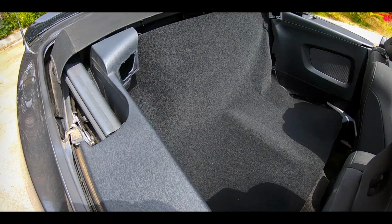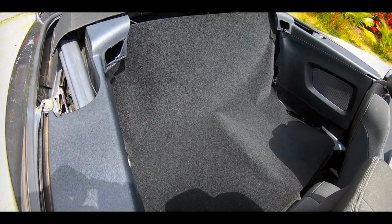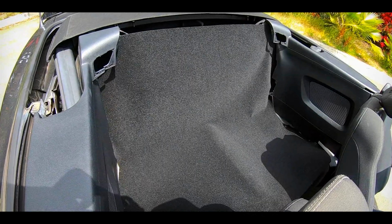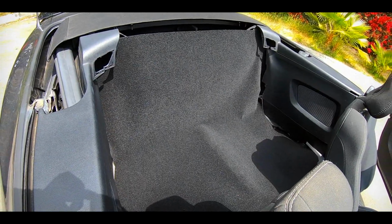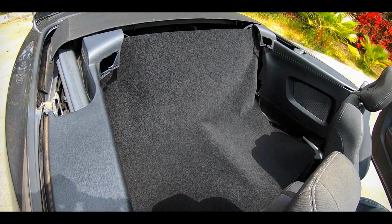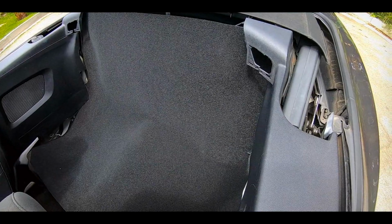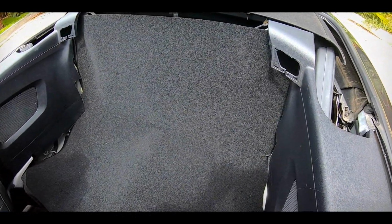So since I couldn't, I decided to make my own for under $50. And at the end of the video, I'm going to go a bit more in depth of how it was made and how to remove the rear seats, because I couldn't find anything online either for some reason. So if you own a S550 convertible and want to have a rear seat delete, that's going to be at the end of the video where I go into more details of how I did it.